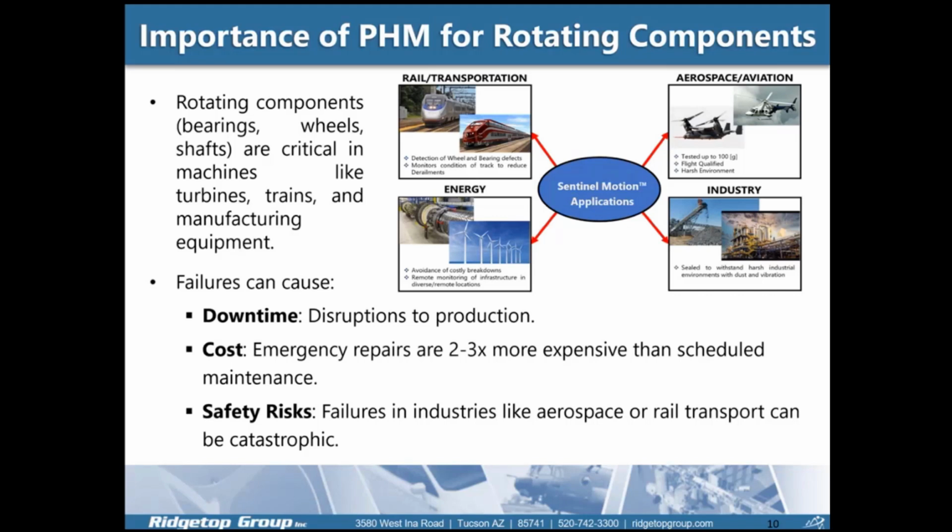So when we think about trains, aircraft, manufacturing equipment, wind turbines, and more, when those fail, like Arsh mentioned, it's not just a matter of downtime. These failures can lead to catastrophic consequences like derailments, equipment damage, costly repairs, and in critical applications like aerospace or power generation, the failure of these rotating components can pose serious safety risks.